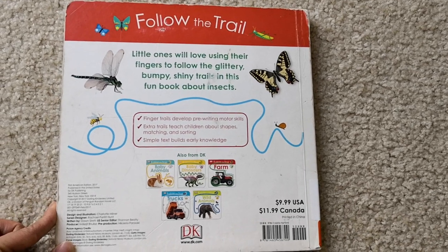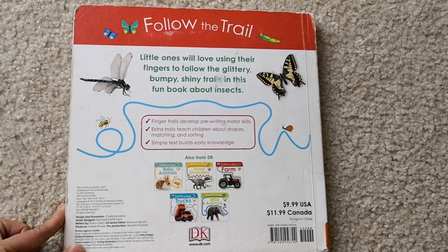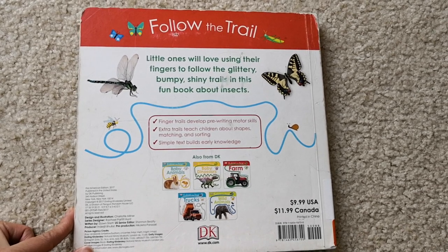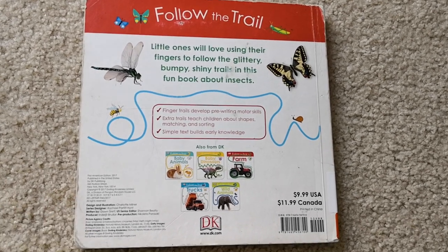Follow the trail. Little ones will love using their fingers to follow the glittery, bumpy, shiny trails in this fun book about insects. The end of story.